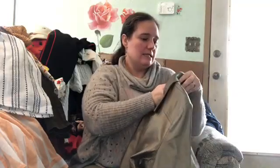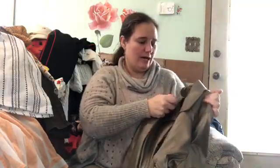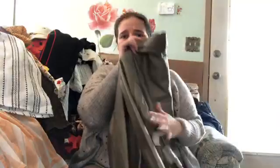So this is just a Relativity leather jacket, size petite large. They were asking $35. I don't get those kind of prices for Relativity, but I will put it up in the $25 range and see what happens.